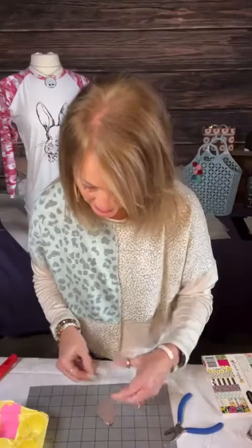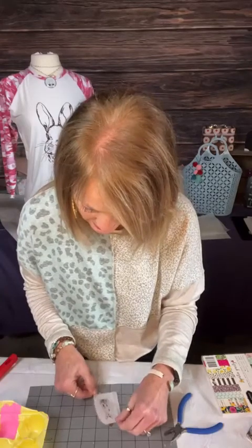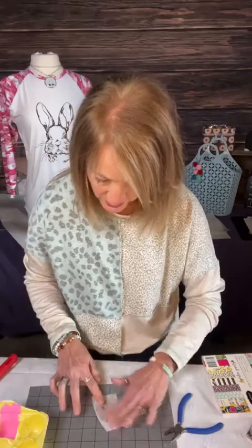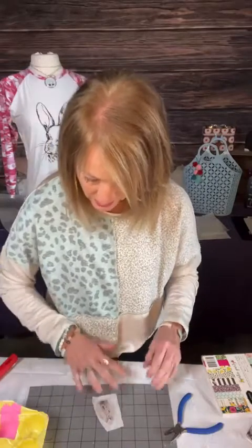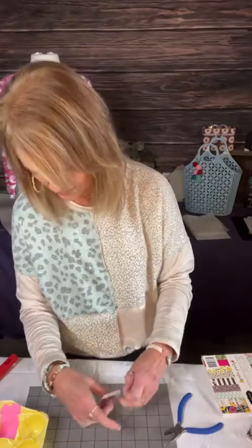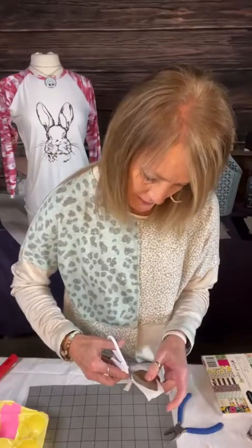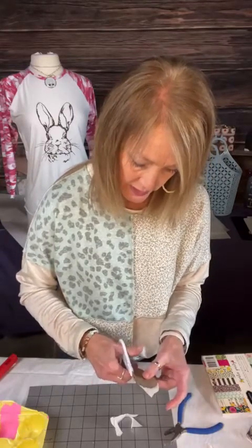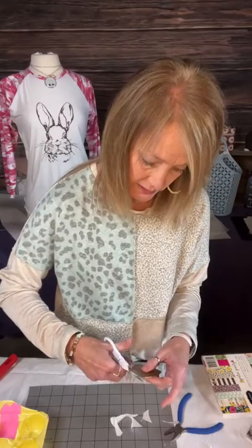And I'm going to lay down the little napkin, the bunny. And then I'm going to smooth it out. And these, it's more apt to tear when you use a napkin. I'm not real sure that's going to show up that great because of the dark stain. But we're going to see. I'm going to do it anyways. And then we can just sand off the edges with sandpaper. Comes off really easy with napkins.